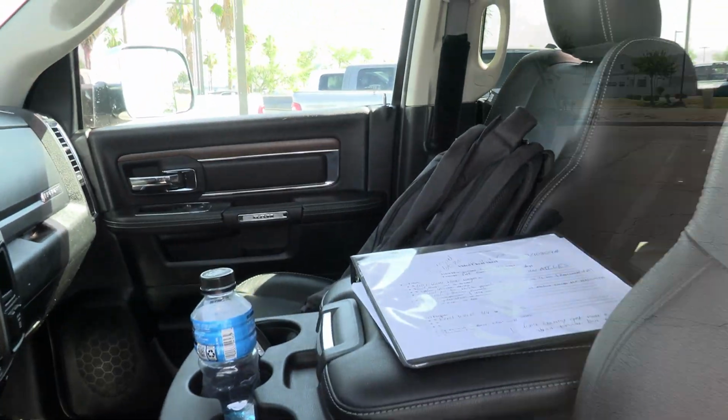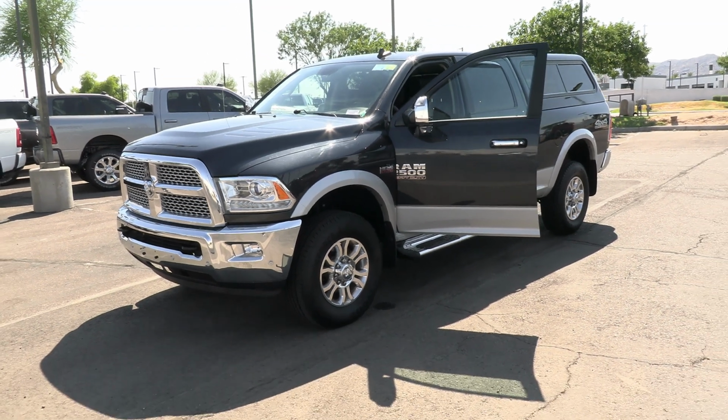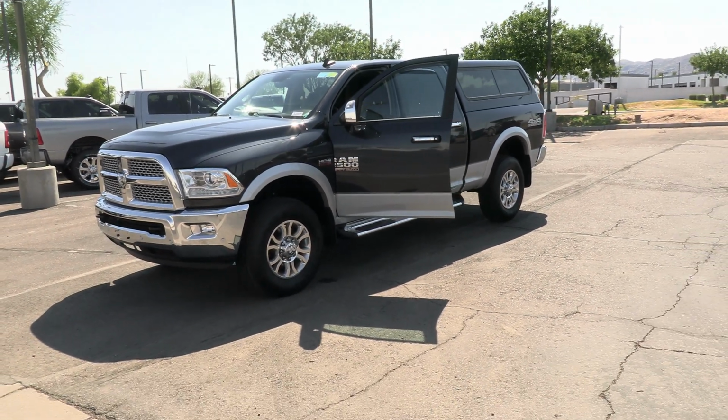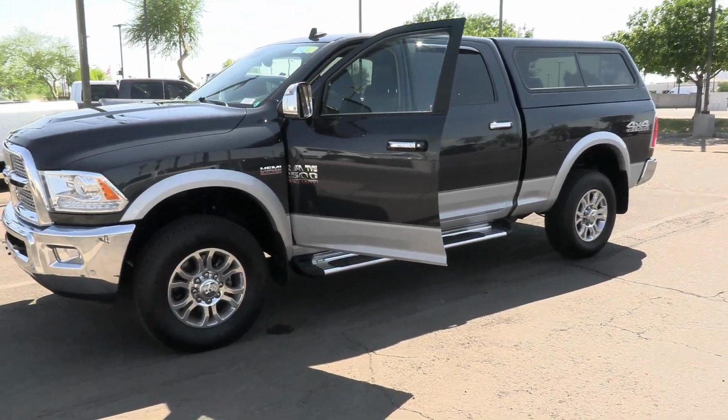gem of a find. I know it's not a diesel, like I said, but for a lot of people in modern day, they don't necessarily want the diesel. Well, we all want the diesel. They don't want to pay for the diesel. It's so expensive. Your maintenance is so expensive.